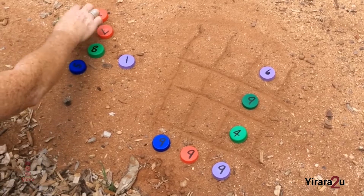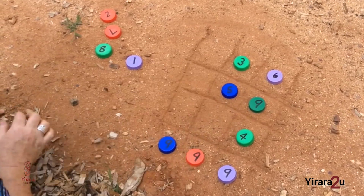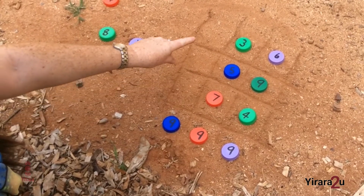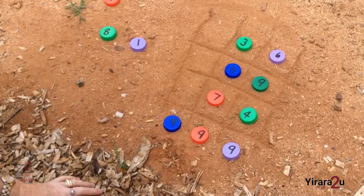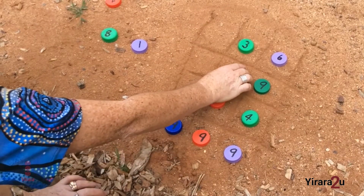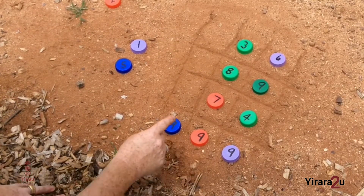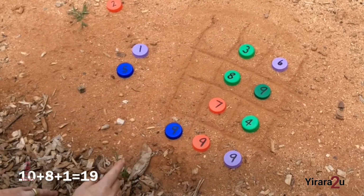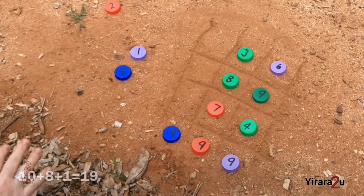Then I'm going to put a 3 and maybe a 5. What else can we choose? A 7. Let's check this one. 7 plus 3 is 10, plus 5 is 15, and the 1 I carried over. Still not enough. So I'm actually going to need to put the 8 in there. Let's add that up and check. 7 plus 3 is 10, plus 8 is 18. One more left over is 19. So there's my 9, and I've got to remember the 1 for the last column.